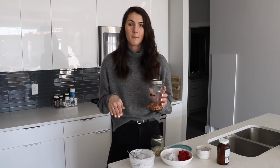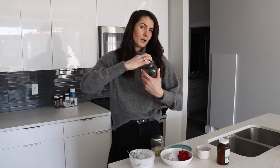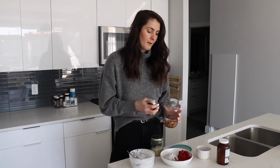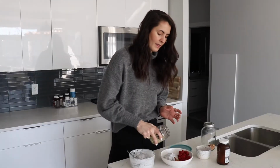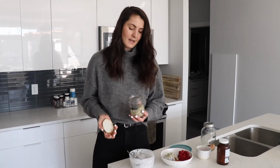You just have to soak them, and then I think you would just roast them, and that would be it. For today, we're gonna go with just regular raw almonds. Add a little bit of that. Those are gonna be my healthy fats and protein. And then I'm also gonna add some hemp seeds to that. So a little bit of hemp seeds, and that is it.